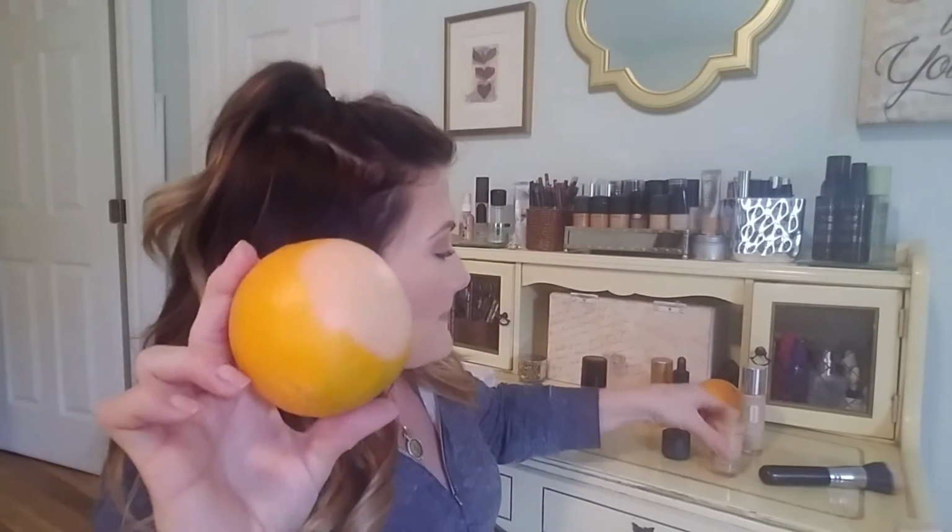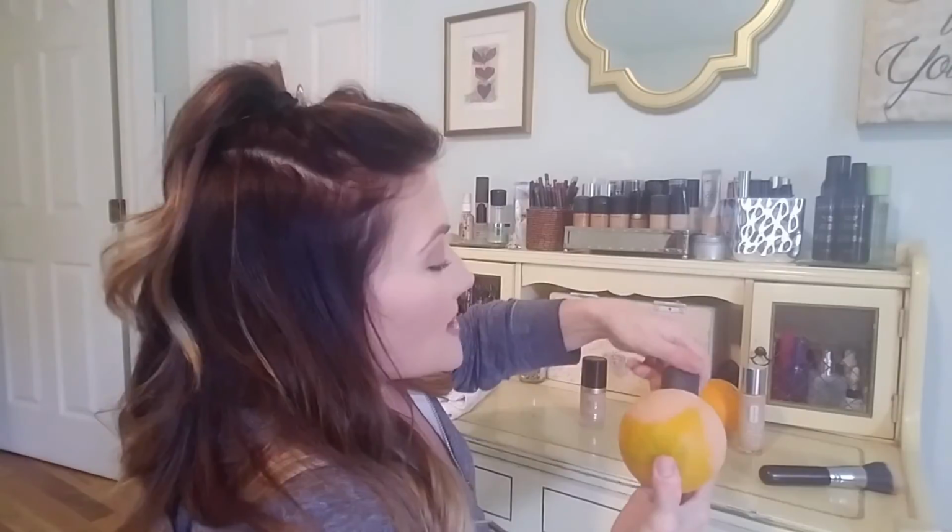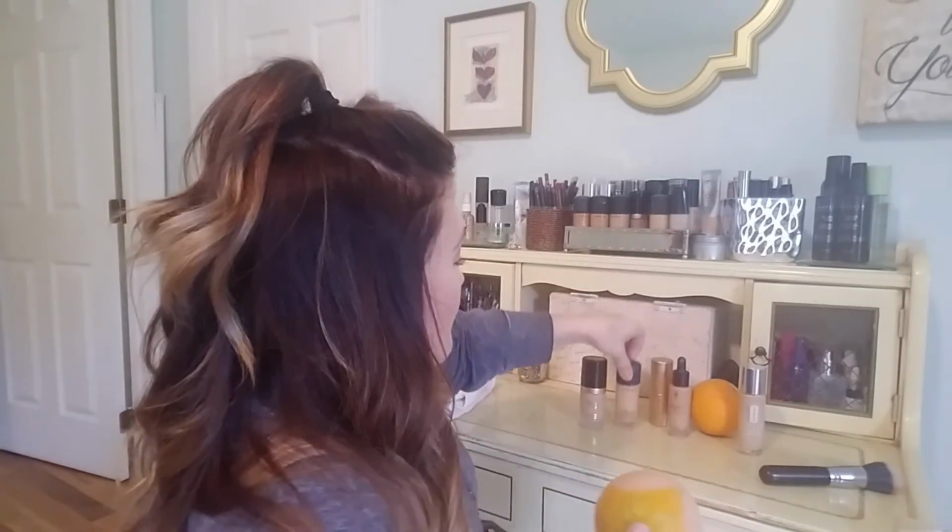Now, in my opinion, this is the MAC, and then we're gonna turn it around, and this is the Clinique. After blending it with the beauty blender, I think the MAC actually does a much finer job in looking more natural, continuing to even out the surface of the skin and evening out the skin tone. So results are results. It's a really great foundation, and they sell hundreds of thousands of these every month for a reason. Okay, so that is the MAC Studio Fix Plus Fluid Foundation.